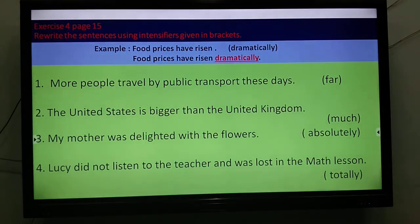Number 1, more people travel by public transport these days. How many people travel? Far. So how do we use "far"? Please think. Number 2, the United States is bigger than the United Kingdom. How much bigger? Number 3, my mother was delighted with the flowers. Absolutely. Number 4, Lucy did not listen to the teacher and was lost in the math lesson. How lost was she? Yes, totally.